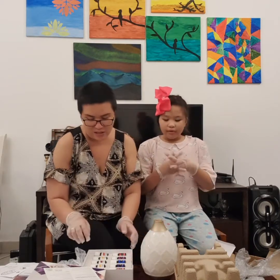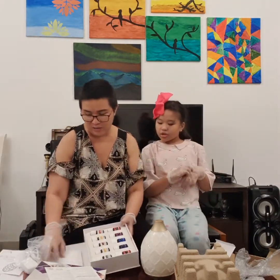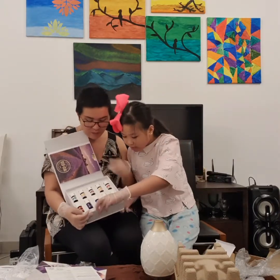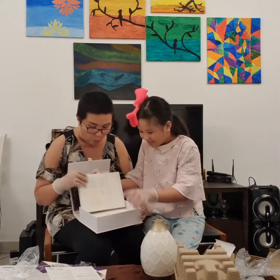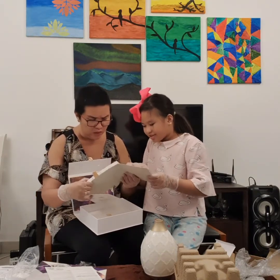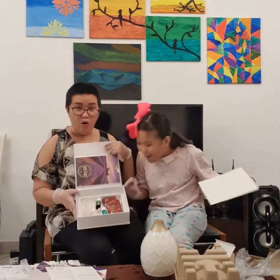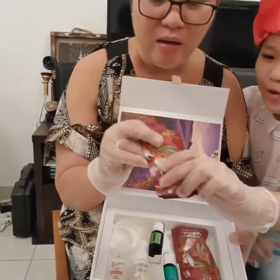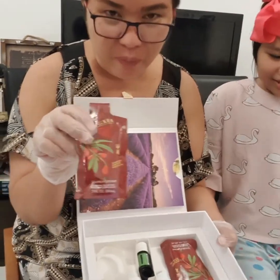Wow, it's nice. 1, 2, 3, 4, 5. I thought I would receive only 5 balls. But we can see 10. Oh, we have to pull it. What's inside? Oh. What's this? Box. Okay, it's here. Oh! We almost didn't see this. Oh my God! Lots of surprises.